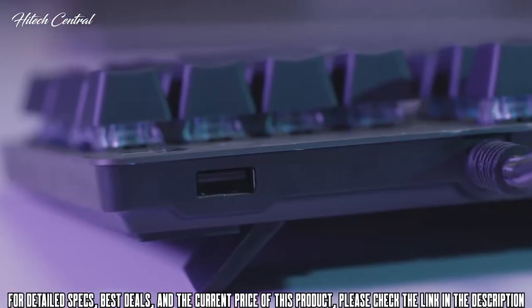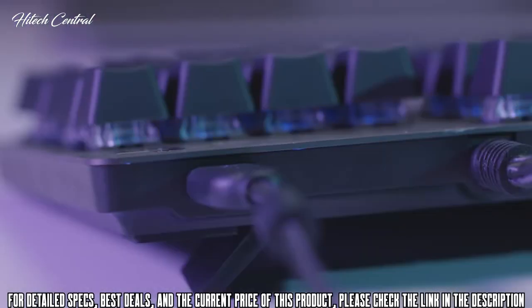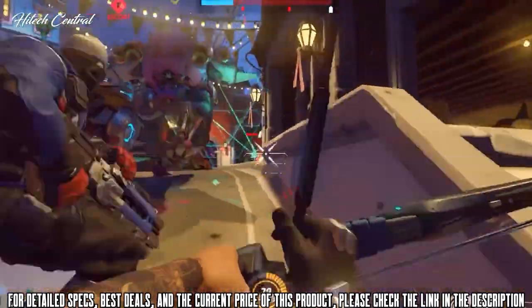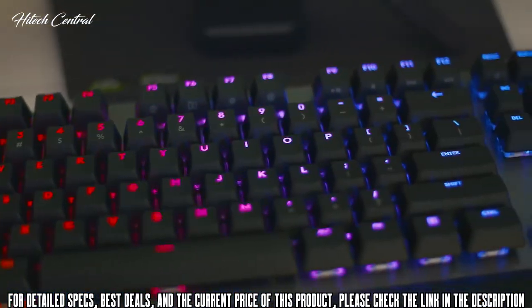The built-in USB pass-through also allows you to directly connect any external USB device with 100% power and data rate. Speedily accessible, you can plug in and play without ever missing a beat. Great construction is nothing without striking looks, though.